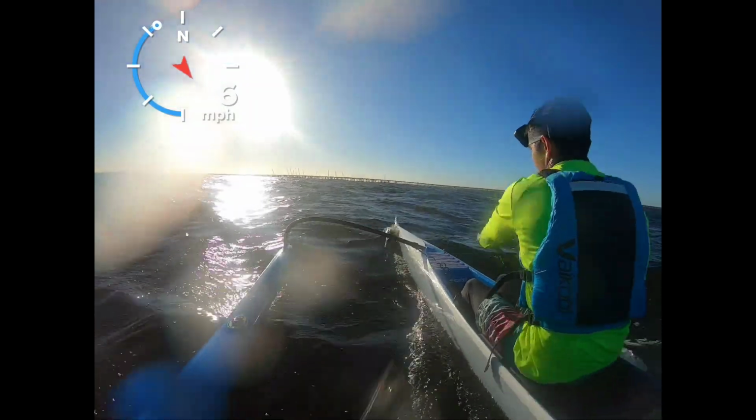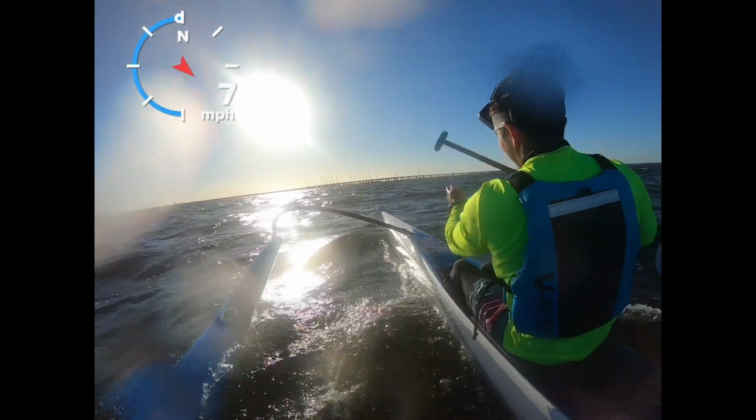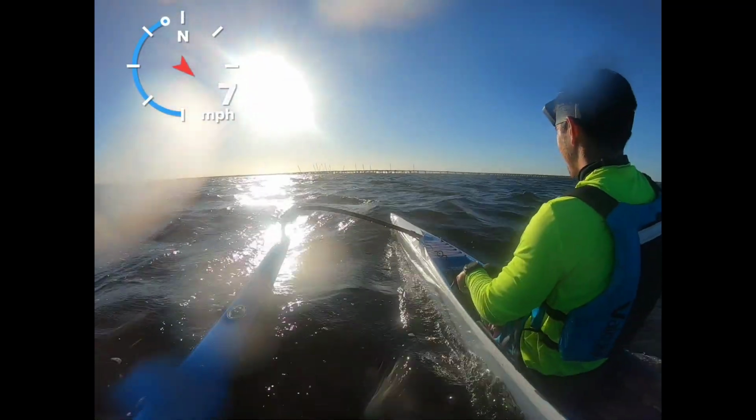So here's Ray again, coming up on him on the left side here. Once you come up on somebody, it's all about who catches the next wave first to pull ahead. And it looks like I caught the first one.